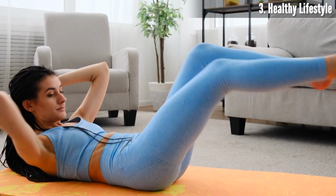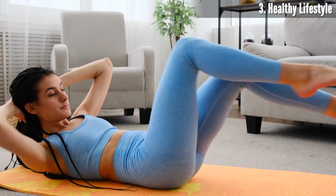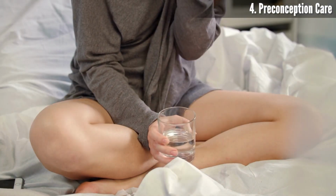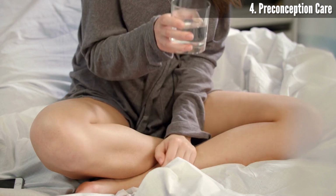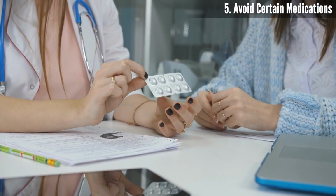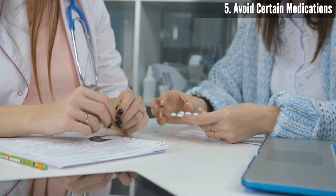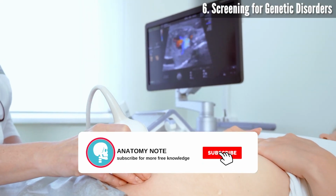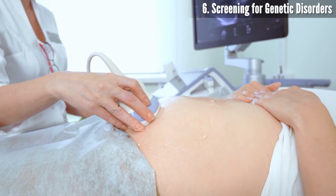Healthy lifestyle. Maintain a balanced diet, exercise regularly, avoid harmful substances like tobacco and alcohol, and manage stress to promote a healthy pregnancy. Preconception care. Ensure optimal health before pregnancy through regular medical checkups, managing chronic conditions, and taking prenatal vitamins with folic acid. Avoid certain medications. Consult with a healthcare provider before taking any medications during pregnancy to avoid potential risks of chromosomal abnormalities. Screening for genetic disorders. Consider genetic screening tests if there's a family history of specific trisomies or chromosomal abnormalities, helping in family planning decisions.